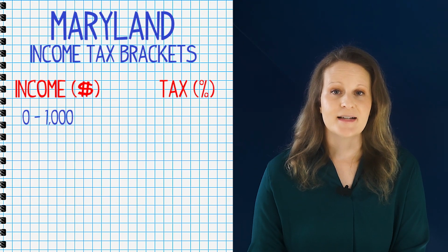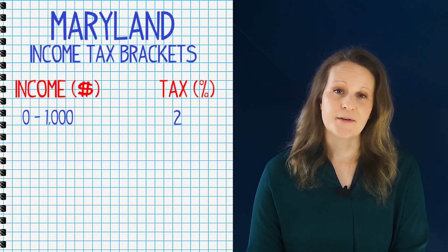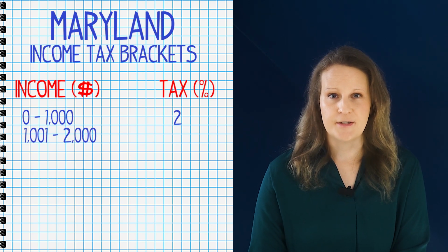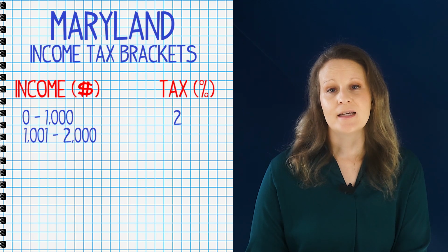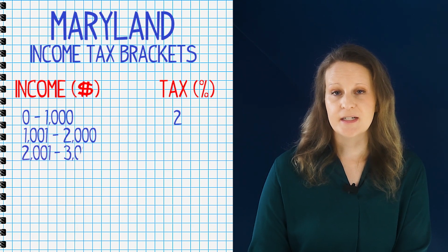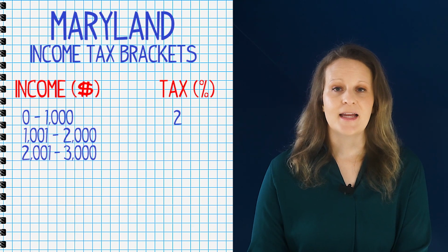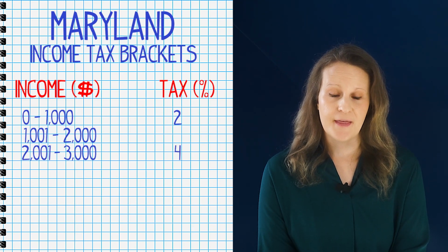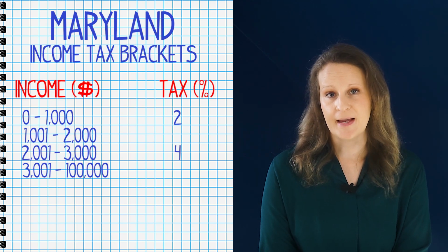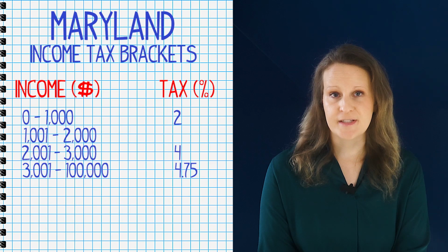This income is taxed at a 2% rate. Bracket 2 considers income between $1,001 and $2,000. This income is taxed at a 3% rate. Bracket 3 considers income between $2,001 and $3,000. This income is taxed at a 4% rate. Bracket 4 considers income between $3,001 and $100,000. This income is taxed at a 4.75% rate.